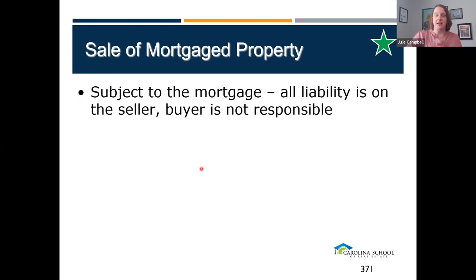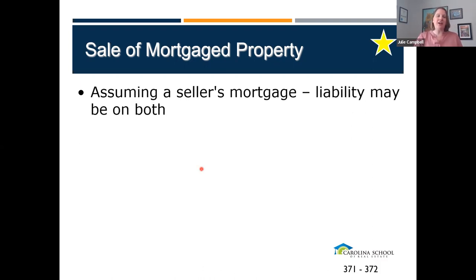Something else we may see, and I predict we're going to see more of these as well. The buyer could assume the seller's mortgage. And I'll tell you why I have my prediction in just a second. In the event of the buyer assuming the seller's mortgage, the lender, in the event of default, is going to go after the borrower first. But if they can't get the money from the borrower, they still may be able to go after the seller, the previous owner. So both are still liable.